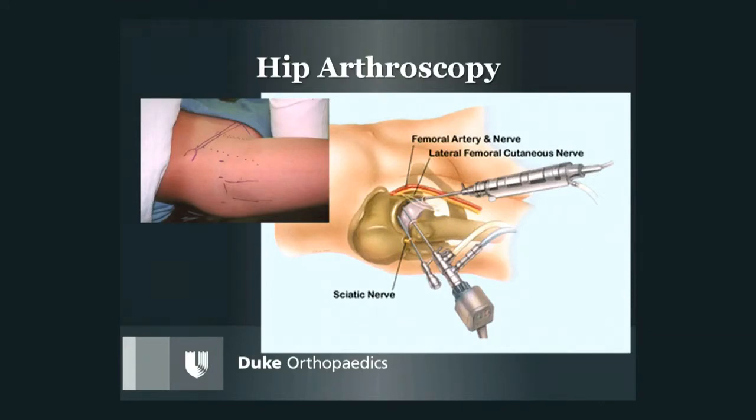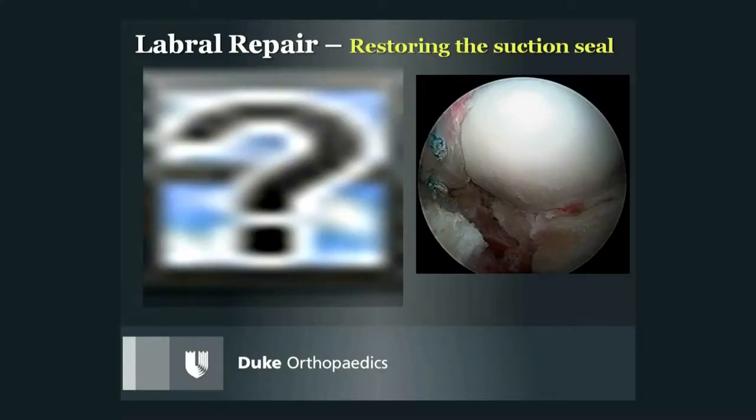This is where most of my videos were, but just real briefly on what hip arthroscopy looks like. It's 2 to 3 small incisions out here. This is the outside of the hip here, and then you'll see a camera and then some instruments that go through. We use traction to pull the hip out to safely get into the hip to address the things we need to address. Had some good videos there for you.